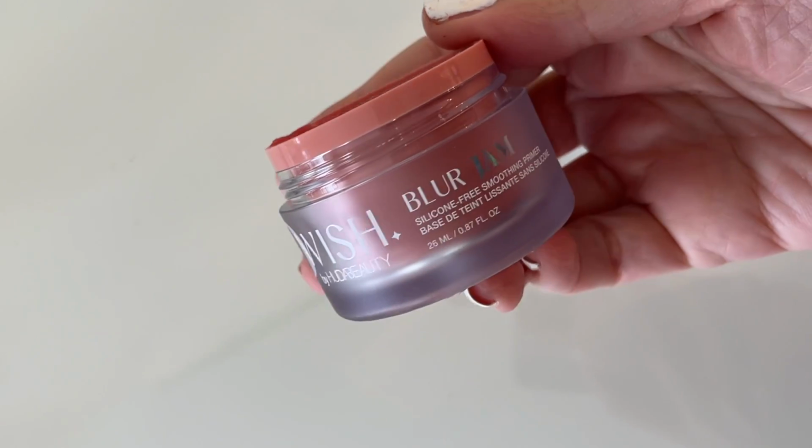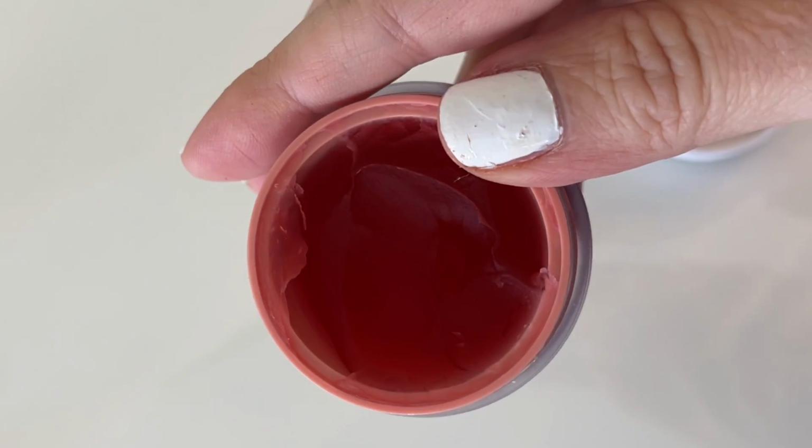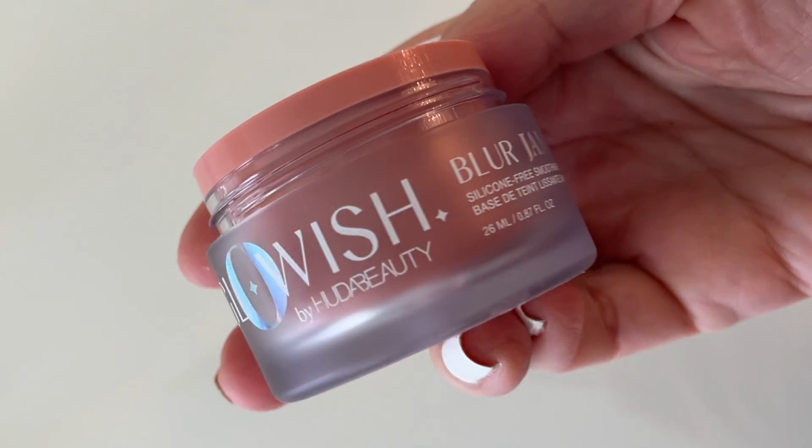And next up is the Glow Wish Blur Jam Silicone-Free Smoothing Primer. As I mentioned in my haul video, this was a recommendation from Babs Beauty. Her real name is Stephanie. She has a wonderful channel here on YouTube. And I also posted about this on my TikTok. And Stephanie, aka Babs Beauty, she left me a comment telling me to be sure that I let it dry fully before applying my foundation.